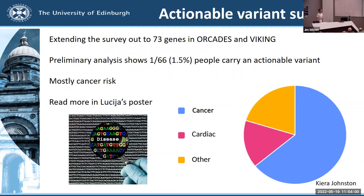Now, just quickly repeating what was in Kira and Lucia's poster. Kira joined us to do a little project recently, and the preliminary analysis shows that 1 in 66 people in Orchids and Viking carry one of these actionable variants. The majority of them are cancer predisposition genes, and most of the rest predisposed to various forms of heart disease.